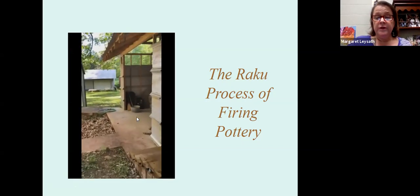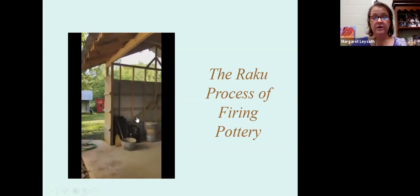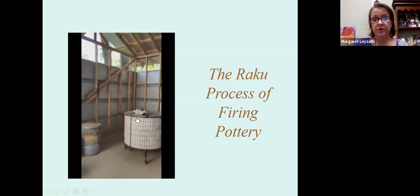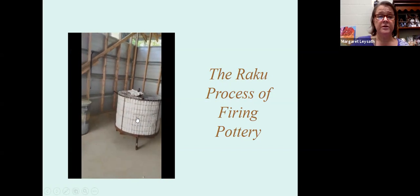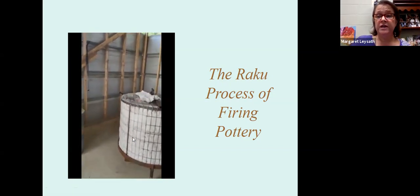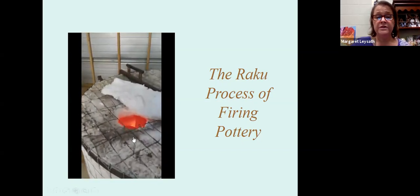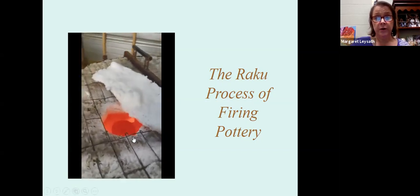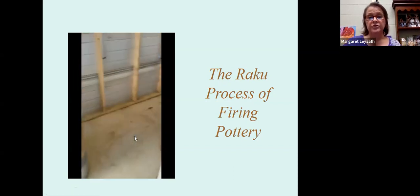On the day that we did this Raku firing that you're going to see all of the different steps in, it was a really beautiful day. It was about 50 degrees, and you need it to be kind of cool because the Raku process can be pretty hot. When I made this video, we had already started to heat up the kiln, and we were just waiting for it to get to the right temperature. And you can see inside that those pots that are in there are just glowing. It's probably about 700 or 800 degrees.